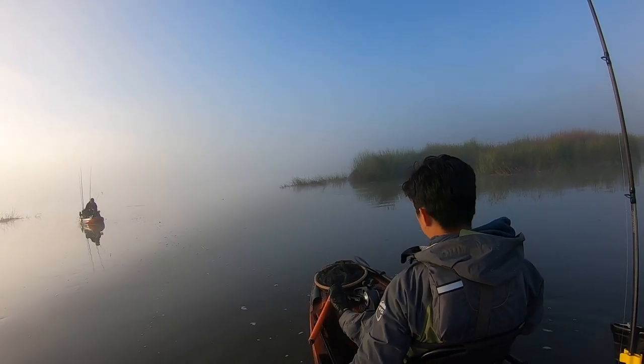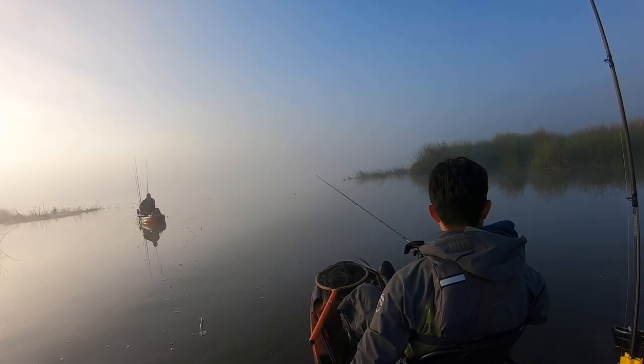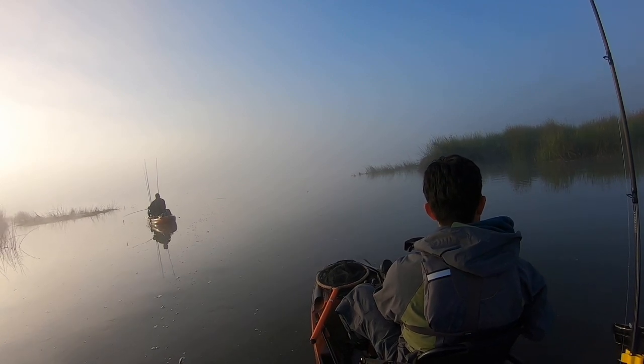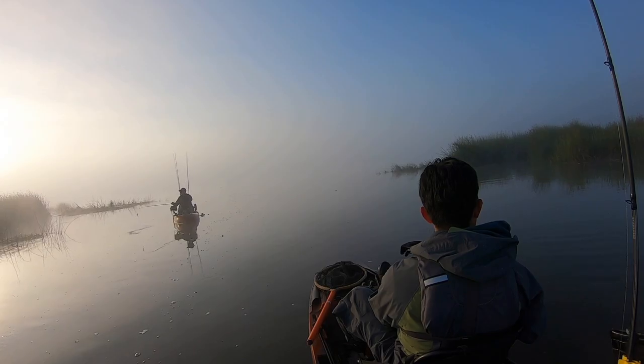Any activity on the graph? Pretty shallow here, but we'll just keep covering ground, and between what we're throwing between the three of us, if we're not getting bites, we're not gonna get bit.